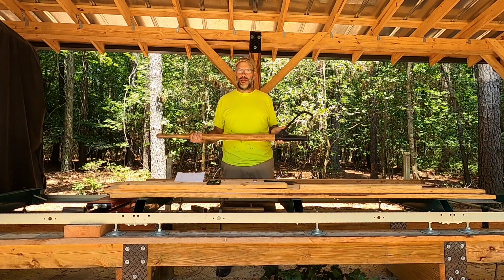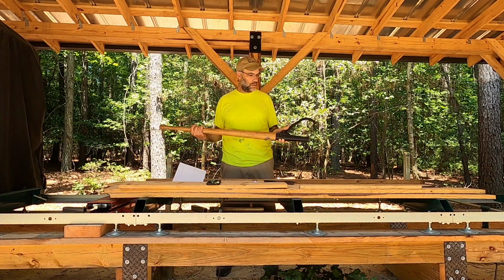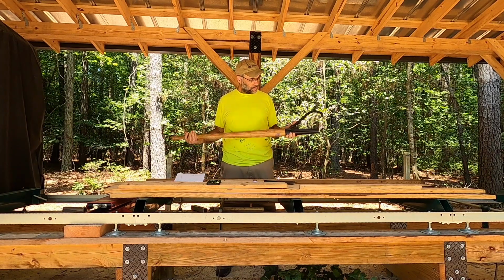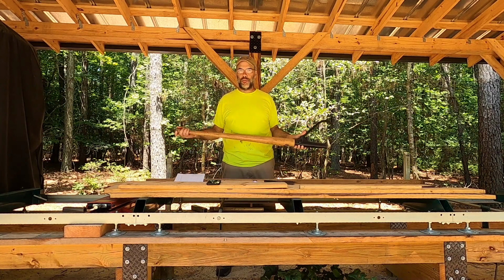It doesn't bite in as hard, and so you can turn logs and quickly release the tool, as opposed to the Cant Hook, which sometimes can bite and then hang up and you got to jiggle it loose. And so this is the Cant Hook, and this is really a classic example of all their tools.